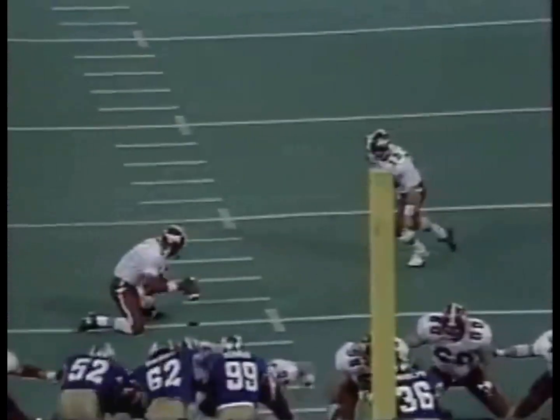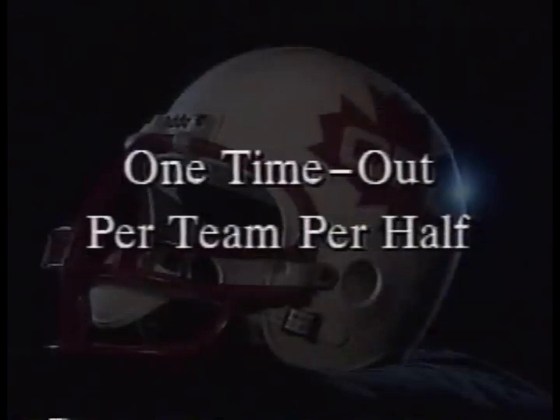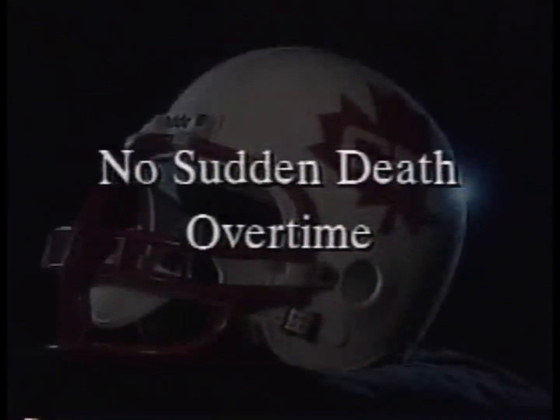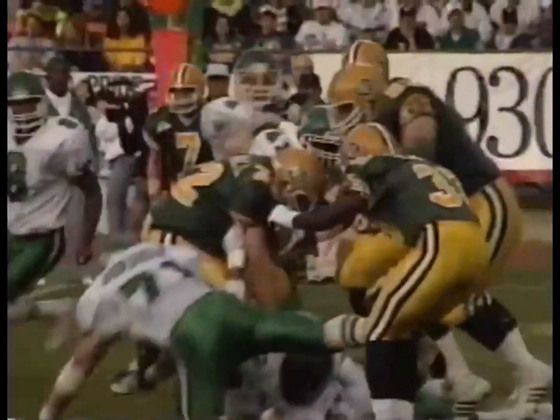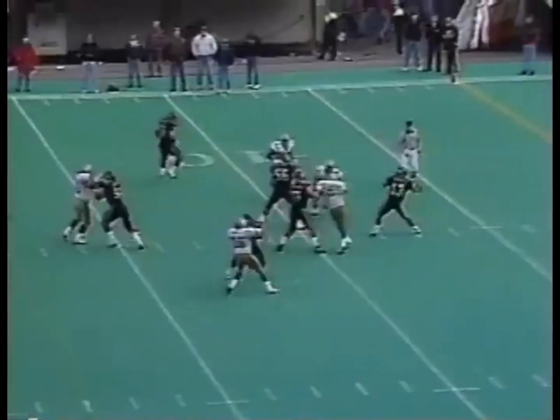A rouge. A 2-point conversion. Only one 30-second timeout per team per half. If the score is tied at the end of regulation time, there is no sudden death overtime. There is overtime, and it consists of 2 5-minute halves of football. Wide open, longer, wider, faster. Canadian football. Catch it. You'll love it.